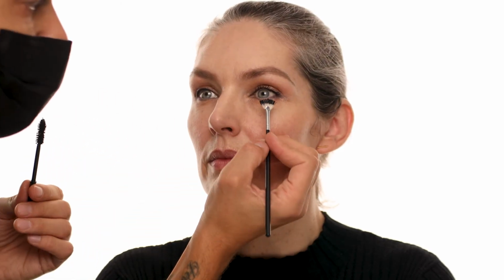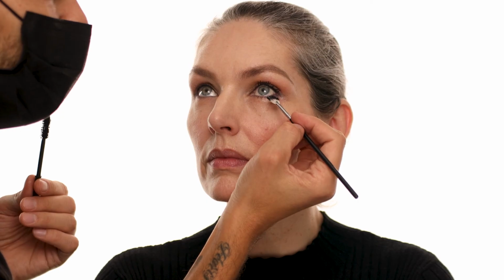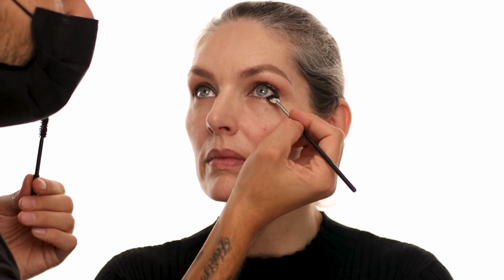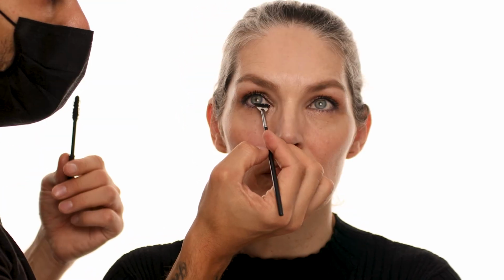Then for the bottom lashes, I'm actually going to use a fan brush. And this is one that I love. I think this is from Crown, which is the brand. And the reason I like doing the fan brush is that you can just paint the mascara on and it just makes it look a little bit softer. So you just are really using it to deepen the lashes. We don't want your bottom lashes to be too thick because you're not doing a really dark smoke.